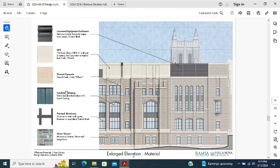The measurements in terms of total signage are much less than allowed for the sign band and total window, especially considering all of the windows on the side.